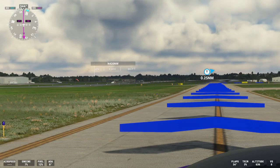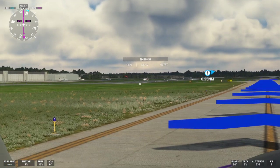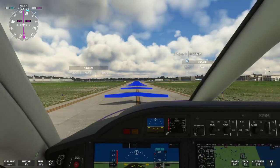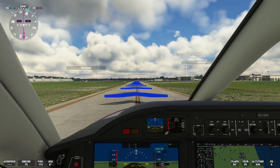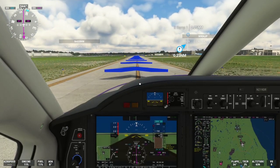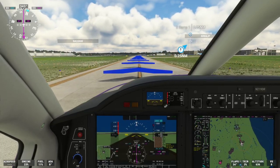Ooh, look at you, fancy Cessna Citation, buttering the landing. Yes. Man, that guy's got some strong brakes, too. Yes, he does. Alrighty, we are rolling at Kilo Echo intersection.